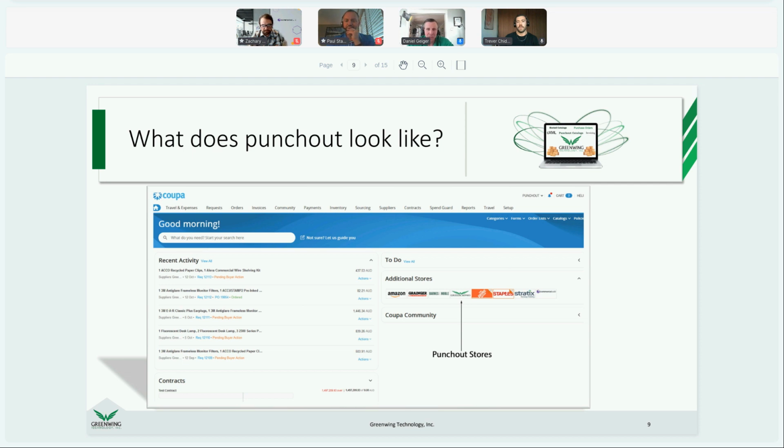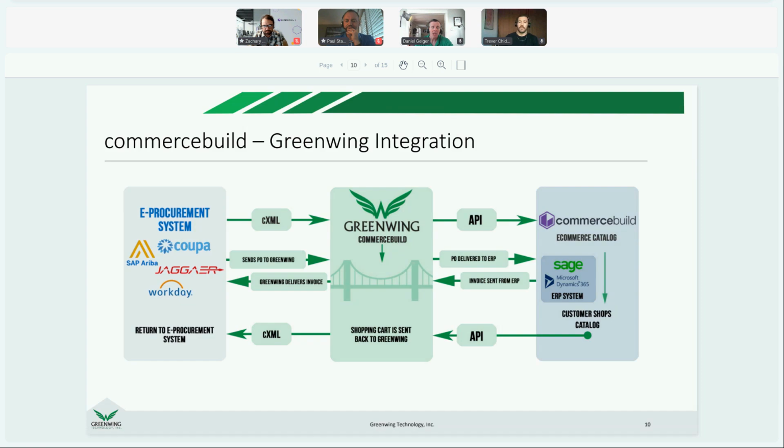So if one of your customers were to click on your logo here, they're going to punch out and go to your store. And I'll show you very quickly at the end a little demo so you can actually see how that works. The commercebuild Greenwing integration, as Paul mentioned earlier, is middleware. We are invisible. We fly under the radar, and that's how we like it. What we do is allow your commercebuild catalog to interact with the eProcurement system, passing information back and forth seamlessly. The whole concept of Punchout is just automation. It's all about automating the order process to make it easy for your buyer to do business with you.